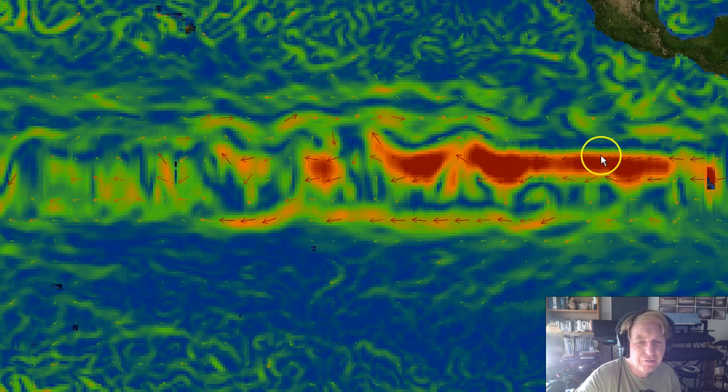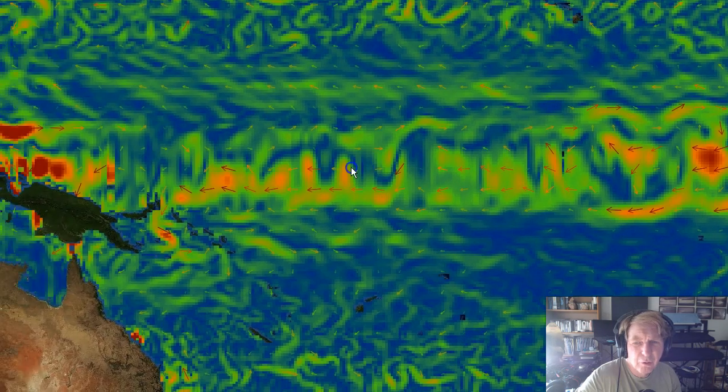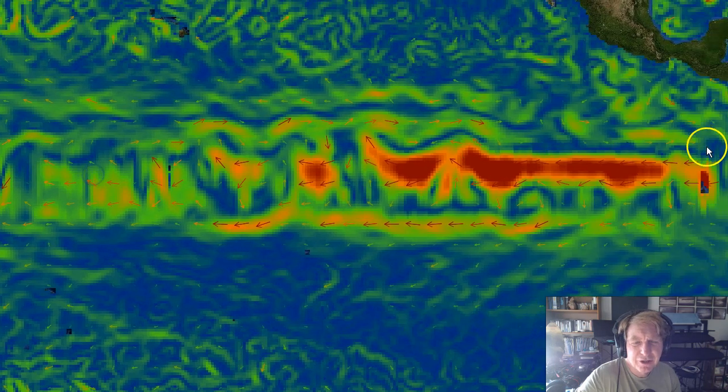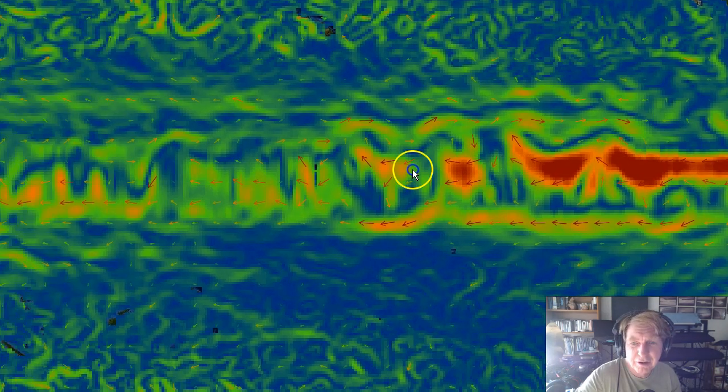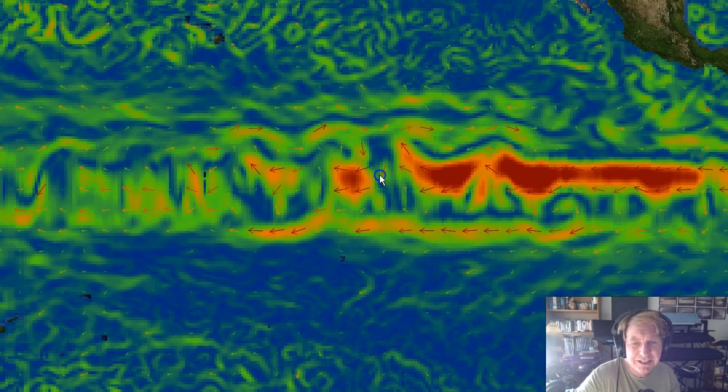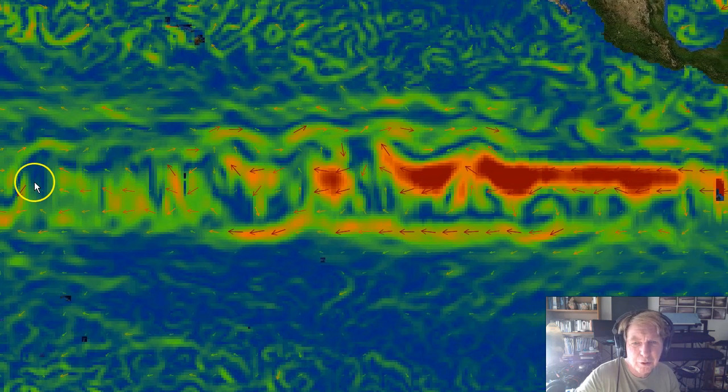You can see the current flowing for the most part from east to west the whole way across the equator, which suggests trades are blowing harder than normal. You've got that upwelling. No wonder there's upwelling, because all the warm water is being pushed off in this direction. During an El Nino, you get the exact opposite. You'll see this current reverse, and you'll see the arrows going from west to east, which typically is the enabler or the conveyor belt to take warm water from the west and push it off to the east. We've got the opposite going on.